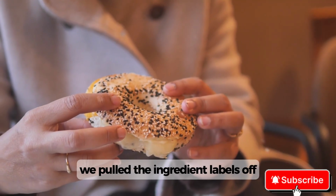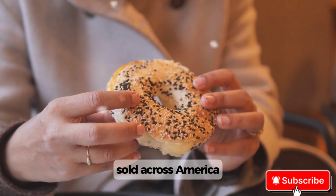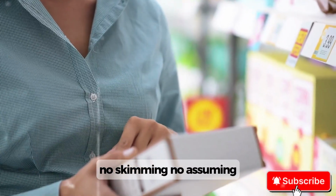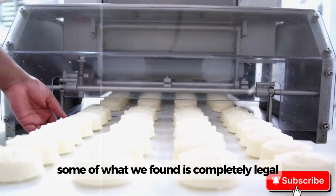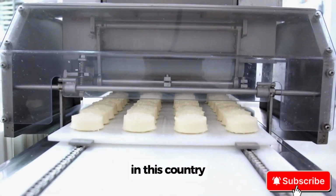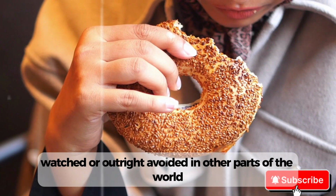We pulled the ingredient labels off 10 of the biggest bagel brands sold across America. We read every single line on every single bag. No skimming, no assuming. Some of what we found is completely legal and completely standard for industrial baking in this country. Some of it is restricted, watched, or outright avoided in other parts of the world.